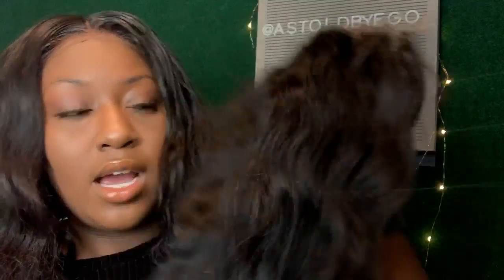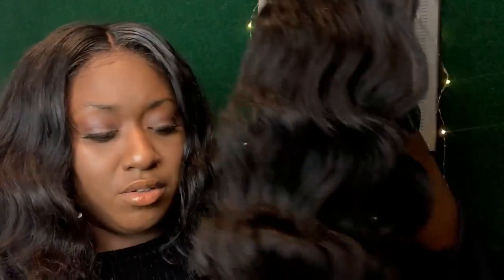Okay, so I ordered a 6x6 closure in 20 inches body wave. Closure 2, nice luster, no shedding, no tangles. I got a little bit of hair, but not anything more than what you would expect. This is the lace. The lace is pretty thin, which we love a thin lace.